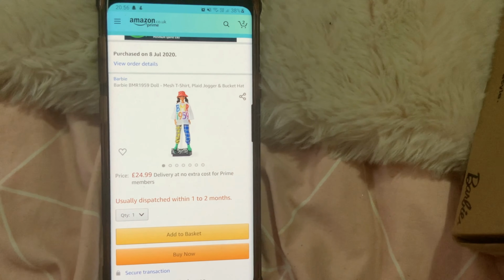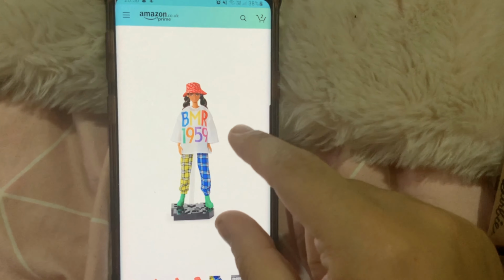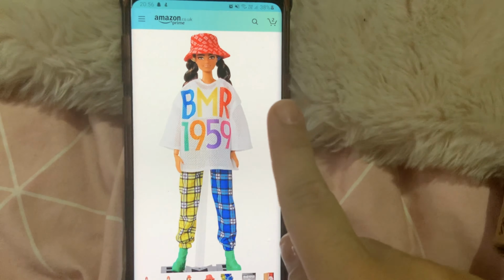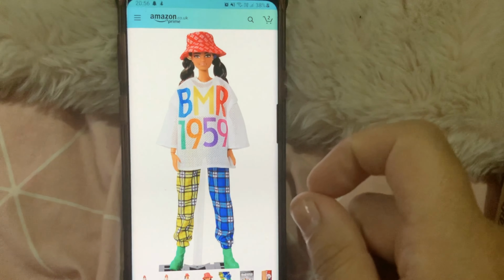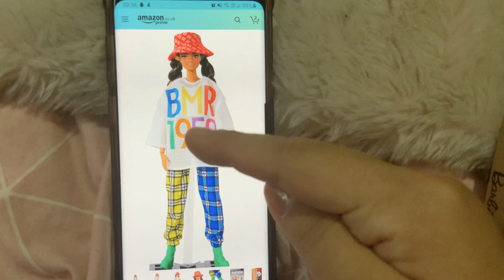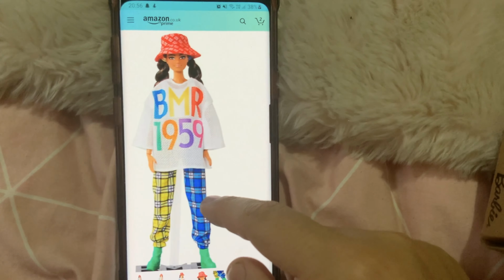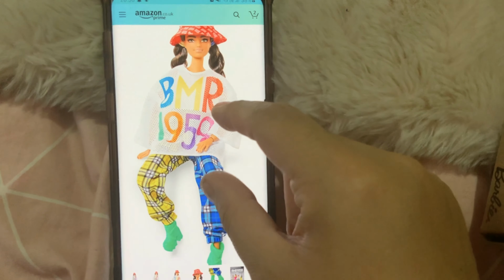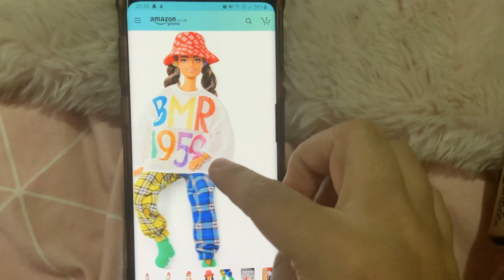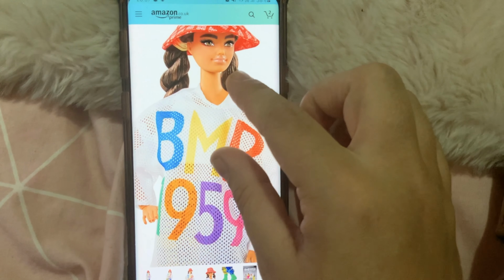She does, however, have the midge face mold, but what we're going to do is tap on the picture and we're going to take a closer look at what she looks like. So this is her, and she has two different hair ties in the top in terms of colour. She's got like a yellow beige colour and then a blue colour, and that is to go along with the plaid joggers that she's got here. So when we look at her in box, we're going to go over the design and speak about it in a bit more detail. She has got painted fingernails. They all do have painted fingernails.